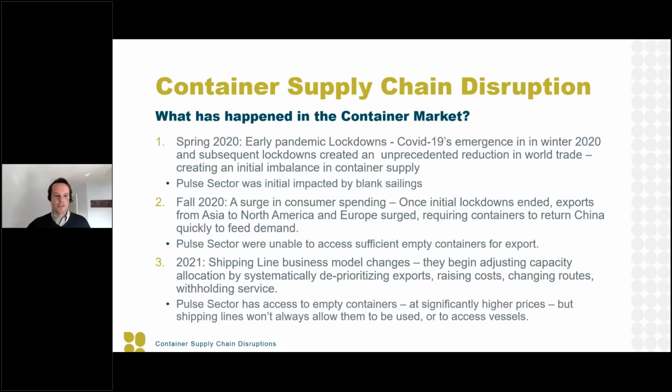And then once we saw the lockdowns end and we saw a surge in consumer spending, it was kind of the whiplash effect, where that imbalance that we saw with containers around the world hit a lot. In China and Asia there was an explosion in demand of goods from those areas, and they needed to have containers there extremely quickly to fill up with consumer goods, TVs, etc., to come back to North America and Europe. And so there was this huge demand to get containers back to China very quickly.